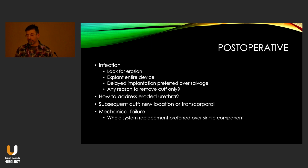How do you address the eroded urethra? There are lots of ways of doing it. Hopefully we can talk about that later. But really the studies that exist say, well, it seems to not matter that much. If it's a big erosion, you're going to get a stricture, less likely if you don't, but the actual way you treat it may not be that important.